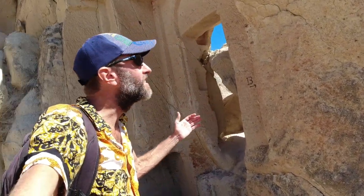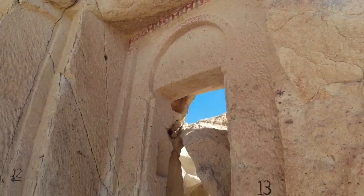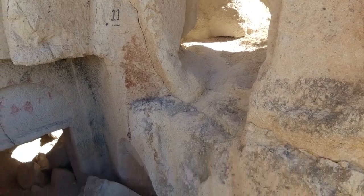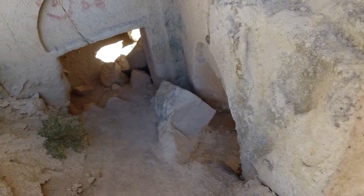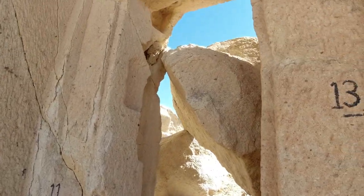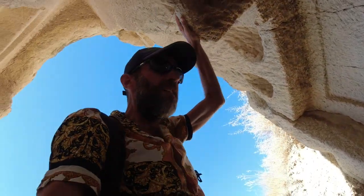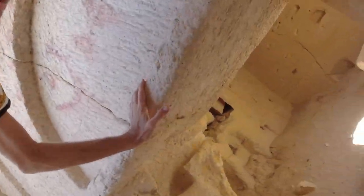So this was obviously quite a magnificent building when it was completed. It looks like it has fallen apart and filled in with dirt and boulders, but look at these two grand doorways. Unfortunately, I had no luck finding that big old cave.